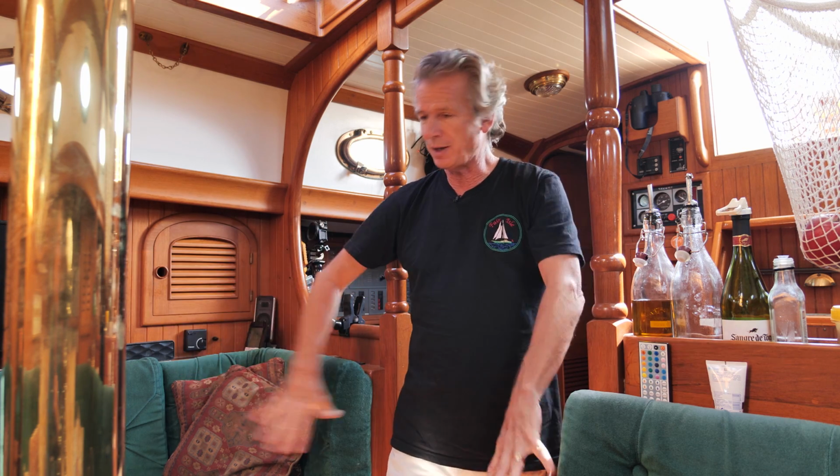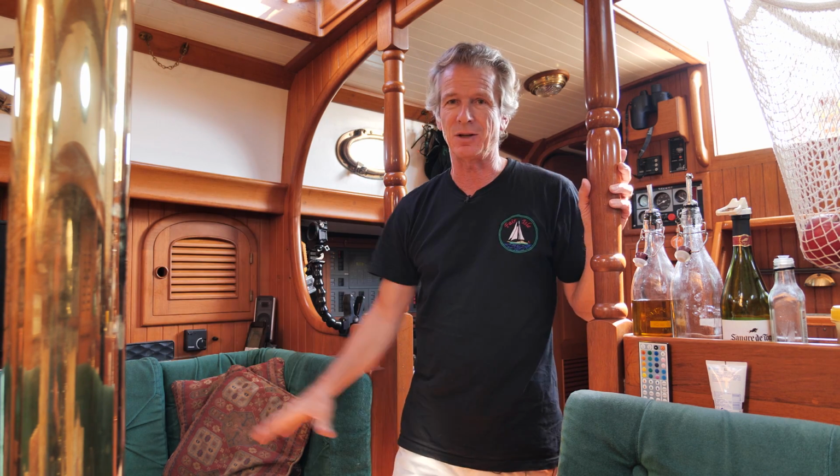So it means all the area underneath the saloon cupboards here is free for storage, and you're going to need a lot of storage. Think of all the food, all the spares, clothes, everything else that you're going to need, even if it's just a couple on a boat. And this is quite a big boat. We fill up everything within this boat.